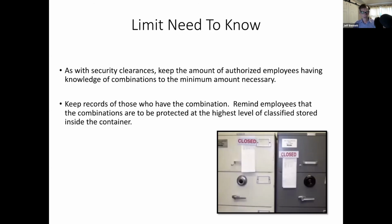All right, so when you store classified information, again, with accessing it, you need to limit the need to know to get to that information. And this includes knowing the combinations or having access to combinations to GSA containers that protect classified information. So the combinations themselves are classified as well. They should be classified at the level of the information they're protecting. And so if anybody needs access to it, it should be limited and you should keep a roster of who those people are and that they do in fact have the combinations. That way, if there is a spillage or if there's an accident or the container's left open, you know who to go to for that information and start your investigation there.